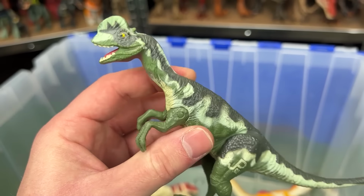Here's another predator, and this figure's pretty old, once again from the first Jurassic World movie. This is another Indominus Rex, and this figure has some real feel skin, so its head and its neck are a soft rubber, and there's an action that when you press down on its arm, it actually opens up its mouth.